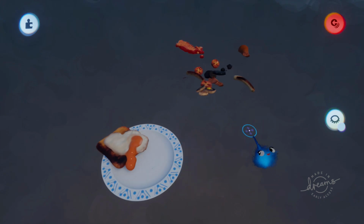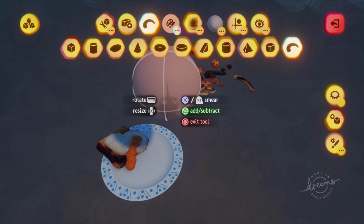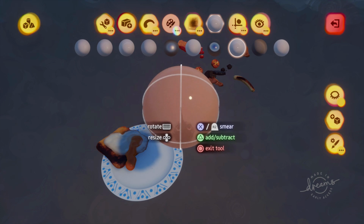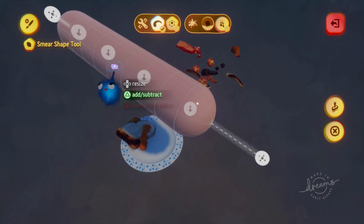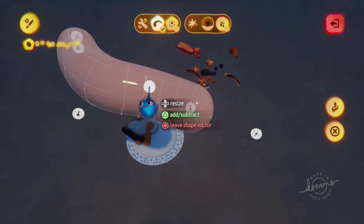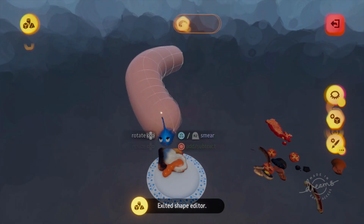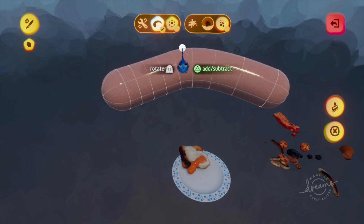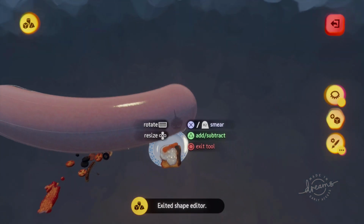Let's make our own sausage, shall we? So I'm going to need a curve. I'm going to make it shiny. Which shiny should I do? That one. So I'm just gonna, there we go. There's my sausage. I'm not overly happy with that. Let's just, there we go. That's fine.